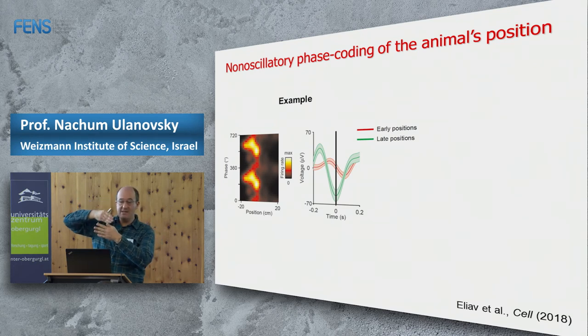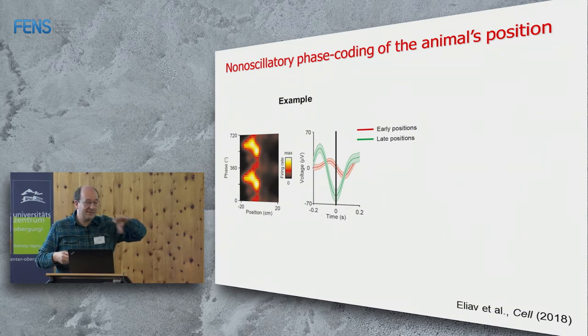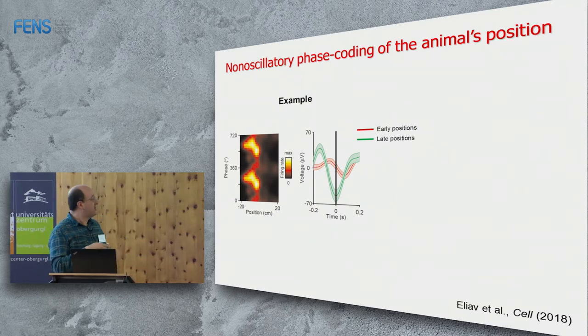So if you look at the phase, it encodes the position of the animal, in addition to this classic rate code, which is the place cells. So we did the same now with the bats. And here you see an example neuron where we plot the position, and this is the phase, and you see this kind of negative correlation.